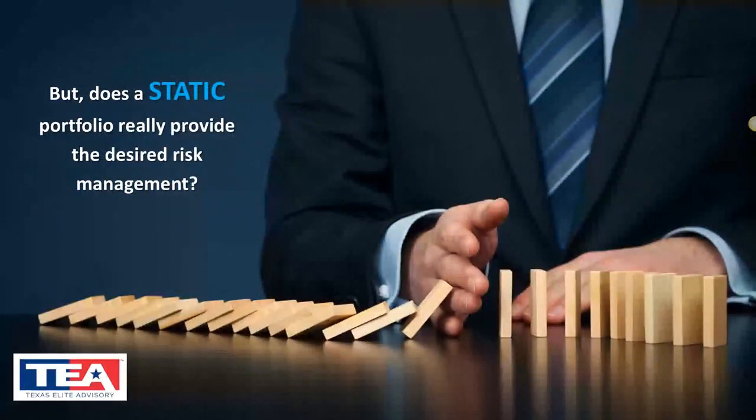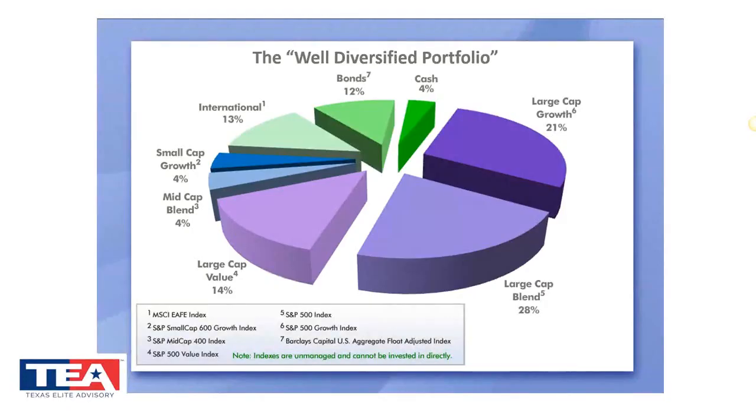But we have to ask a question at this point. Does a static portfolio provide the level of risk management that average investors expect? Does it really limit the damage as we would hope and expect? Another widely followed academic theory is that diversification protects investors in declining markets.